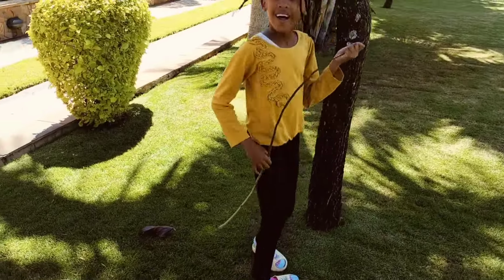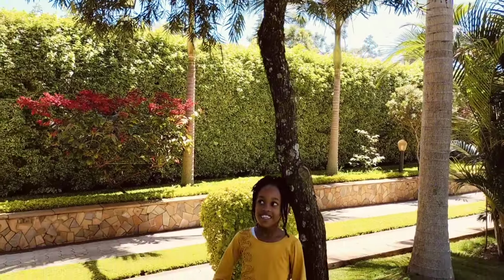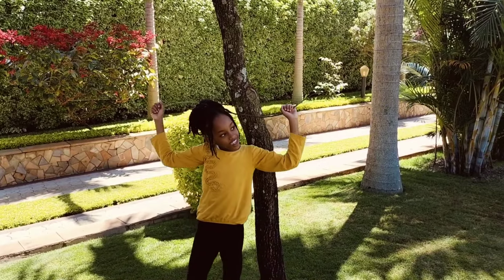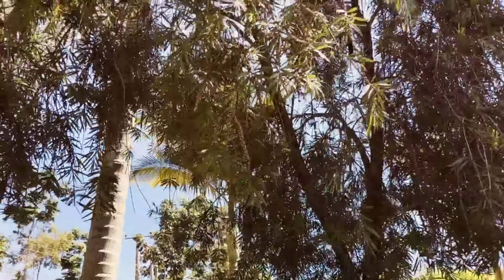Here, we have another tree. Victoria, you said this is like a big tree, but I don't even know the name. The name? Okay, fine. Let me show you guys what she's talking about.